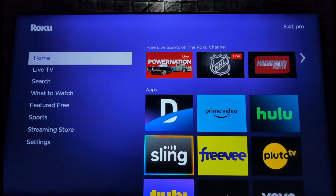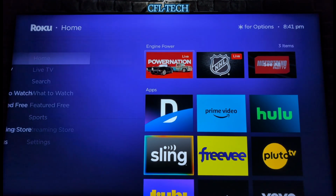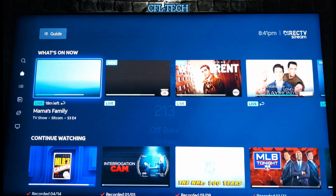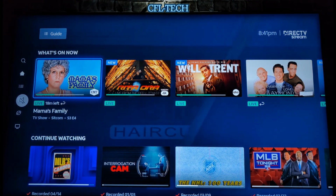Alright guys, we have the Roku pulled up here, and we will be launching the DirecTV Stream app, so we could do a comparison with DirecTV Stream versus the Hulu Live TV app. Now we'll do this one first, and we'll check out Hulu next. So let's go ahead and launch it here on our Roku device and get DirecTV Stream going. Now we have it set to launch on the home page, the home screen.